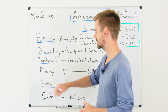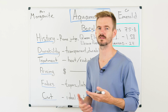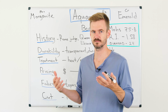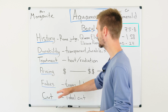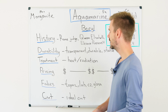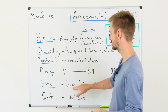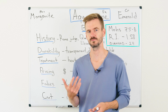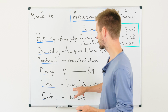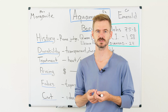After we talk about the pricing, it's very important to talk about the fakes or imitations or anything like that, because you don't want to pay the aquamarine price for something that is not actually the aquamarine. And I'm going to be basing this on my personal experience from what I've seen. The very common thing to imitate the aquamarine with is the topaz. The topaz is much more affordable. It's about half of the price of the aquamarine.